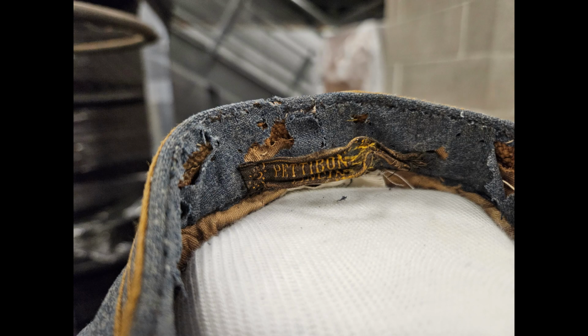It has a Pettibone Manufacturing Company out of Cincinnati label on it, which was a big uniform company really at the end of the 19th century and beginning of the 20th century. This little kepi goes with it, or at least was donated with it. I don't think it would have been the same uniform. And it is inscribed with KMA, which I would love to think is the Kentucky Military Academy, except Kentucky's biggest military school was the Kentucky Military Institute.